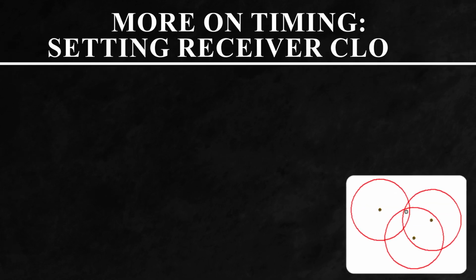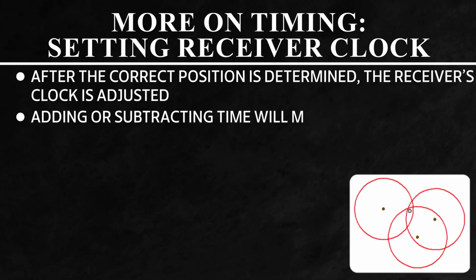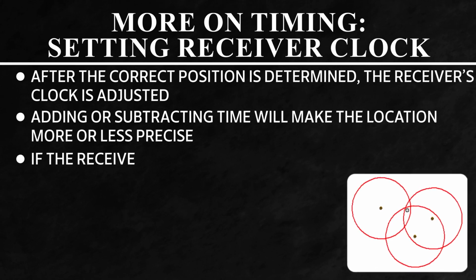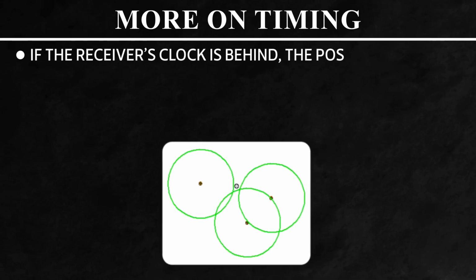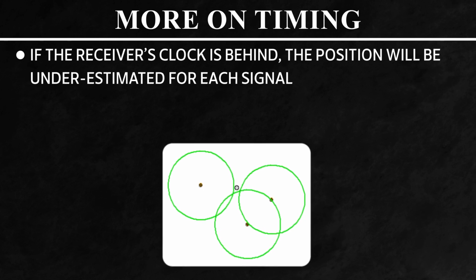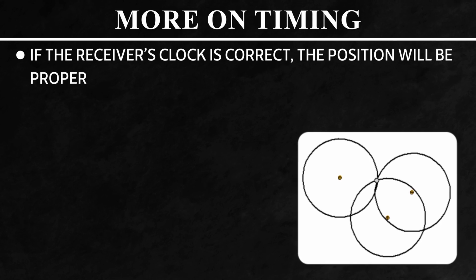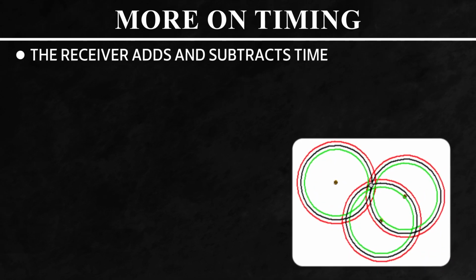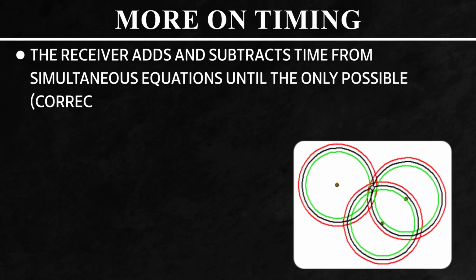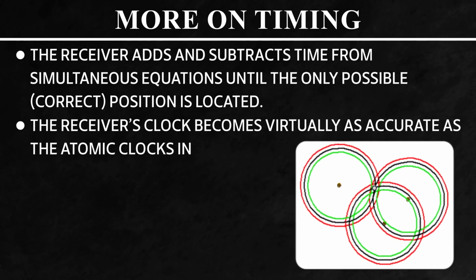More on timing. Setting the receiver clock. After the correct position is determined, the receiver's clock is adjusted. Adding or subtracting time will make the location more or less precise. If the receiver's clock is ahead, the position will be overestimated for each signal. If it is behind, the position will be underestimated for each signal. If it is correct, the position will be properly estimated for each signal. The receiver adds and subtracts time from simultaneous equations until the only possible, correct position is located. The receiver's clock becomes virtually as accurate as the atomic clocks in the SVs.